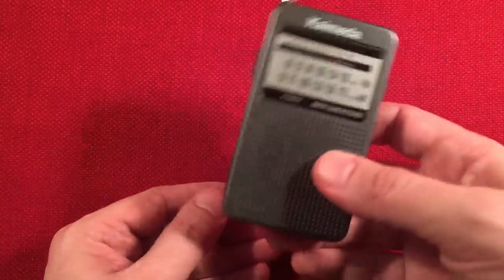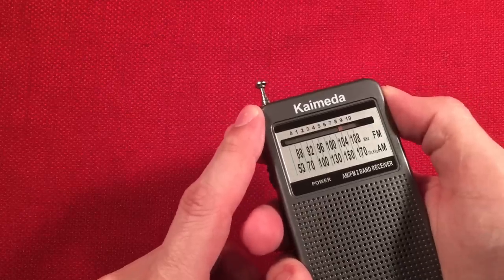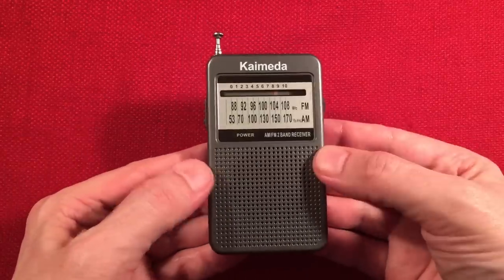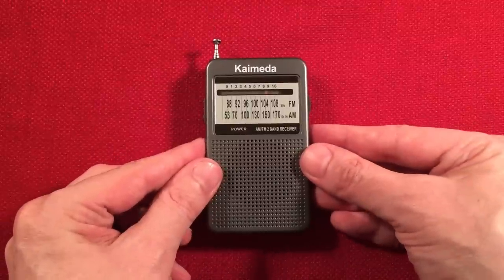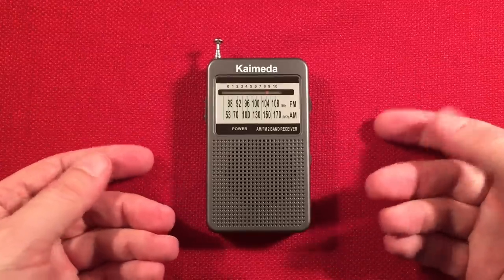But for $6, you can't go wrong with this little dude. Two AAA batteries. Like I said, your FM radio sounds really good on it. With this little tiny antenna in the worst spot ever in the house, stations were coming in nice, which I was really happy with. And the AM band, not bad. So $6.61 gets a buy for me, because really, you can't go wrong with $6.